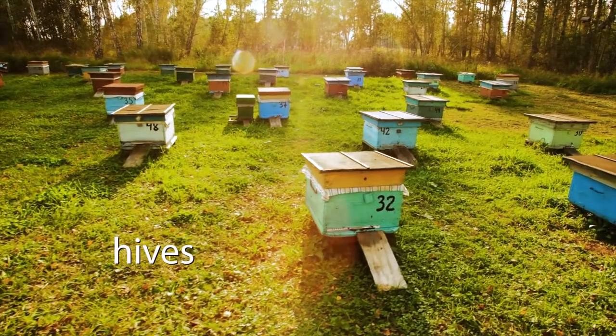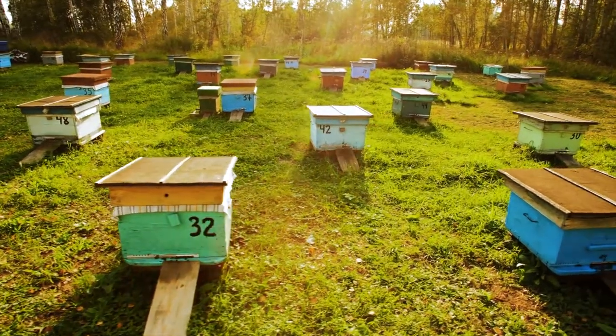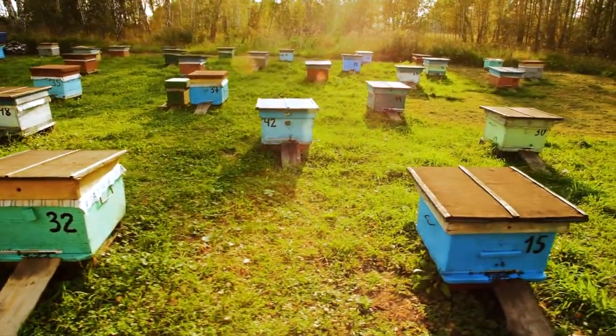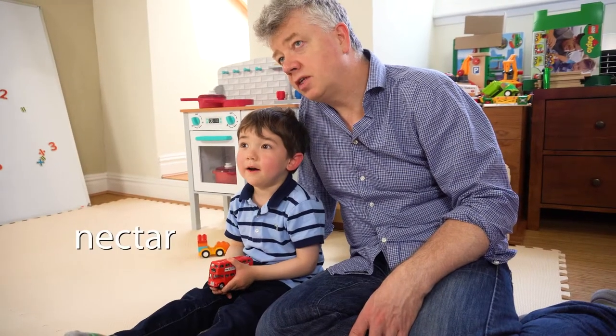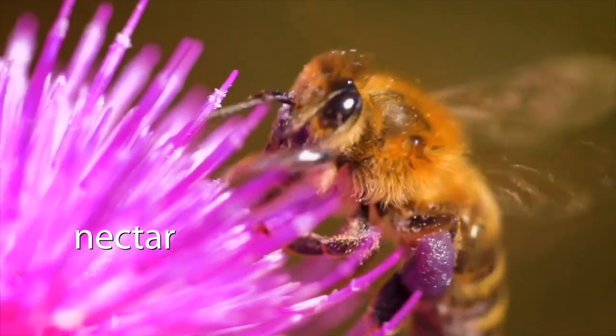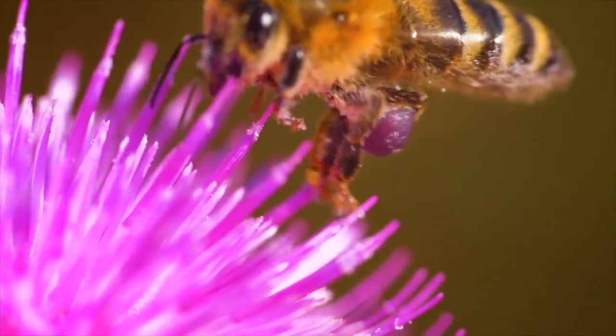They're called hives. That's where the honeybees live, and they collect all their pollen and make their honey here. There's the bee collecting the... He's getting nectar, that's right. He also gets the pollen from the flower. He's collecting it, and then he's going to bring it back to the hive.